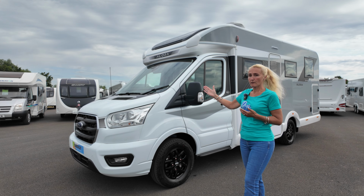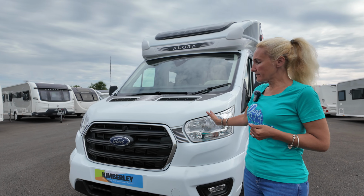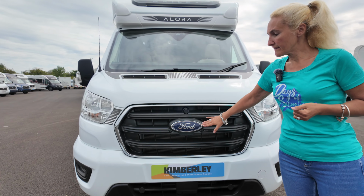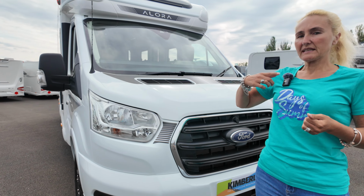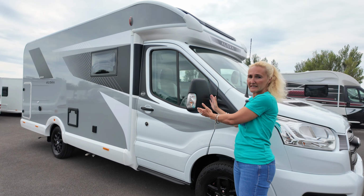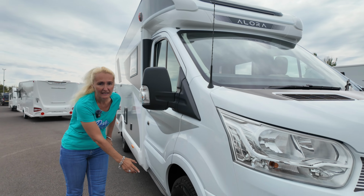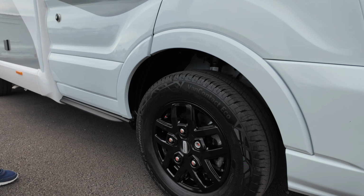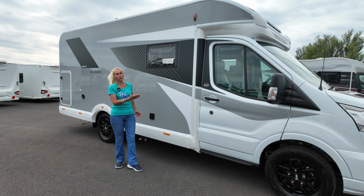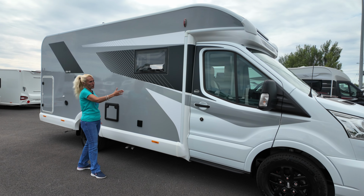Let's make a start around the motorhome. So we'll start up here with the Ford cab. So we can see the Ford headlights that we're getting, the black cluster here and the Ford badge. Let's make our way down the offside of the Alora. So because it is compact, we have these neat and compact wing mirrors here. We are getting the black 16-inch alloy wheels. The sides of the Alora, these are the AluTech sides from Bailey with the dove grey finish, and we can see here the decals on the model.